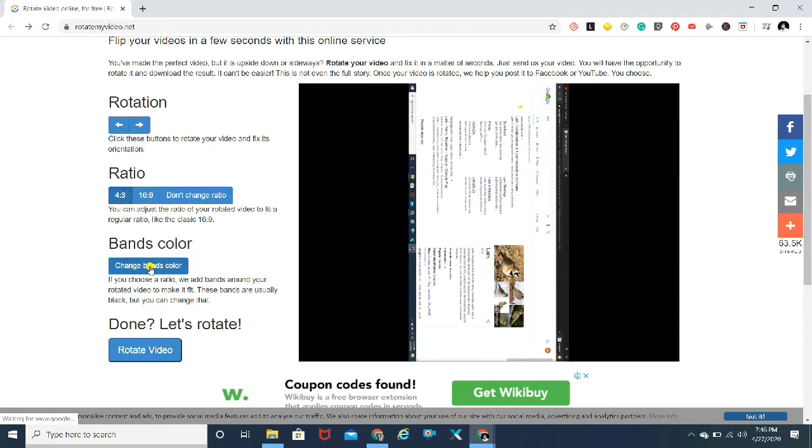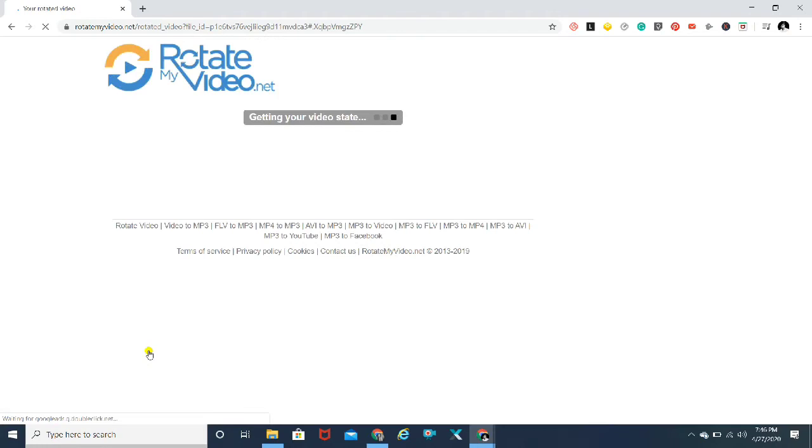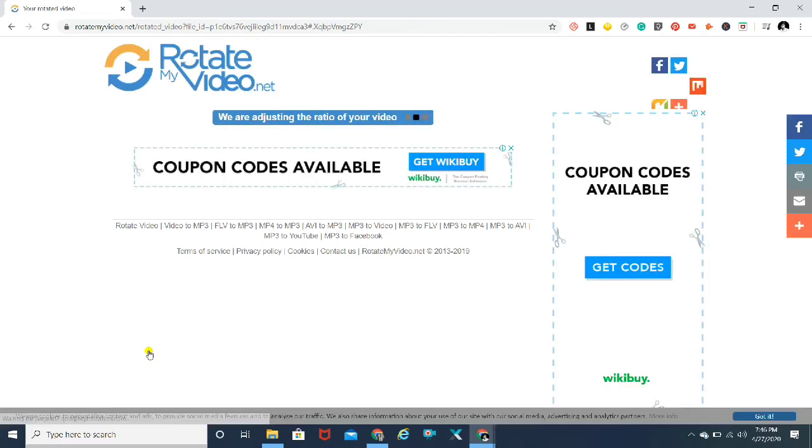on this website. There is a change of band, so you can change this color from black to whatever color you want, and you just click on rotate video. The moment you click on rotate video, it will start processing your video. Just wait for a couple of seconds.